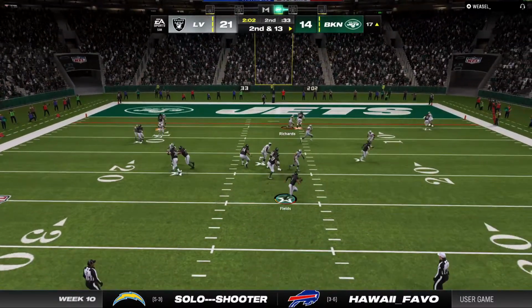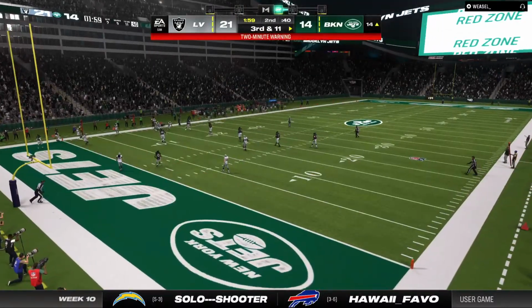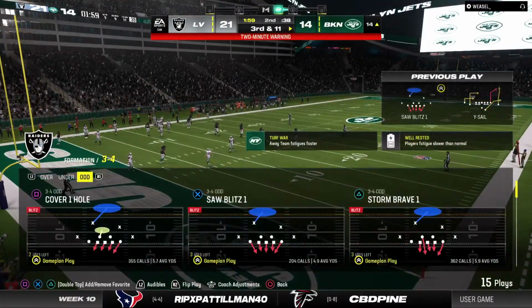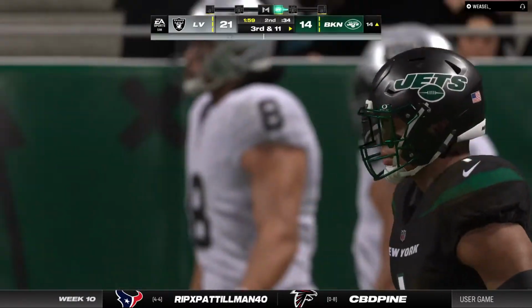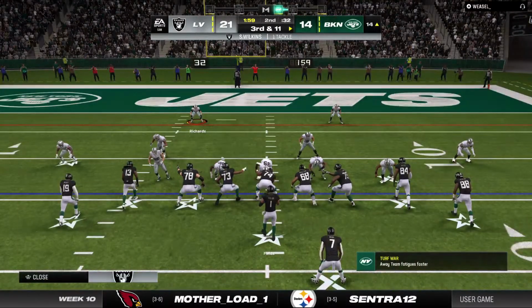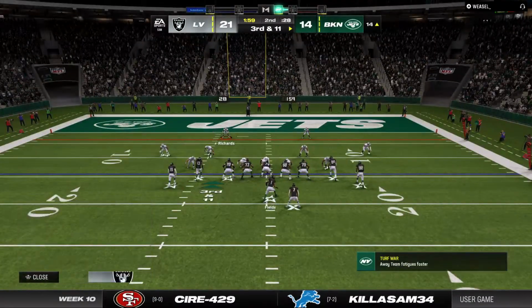Fields now to throw. Sliding out of the pocket. And he's got his man out of the backfield. That's complete. Second quarter action with 1:59 remaining. Here we go. Backed up here. Tough spot. Needing 11 yards to pick up the first.